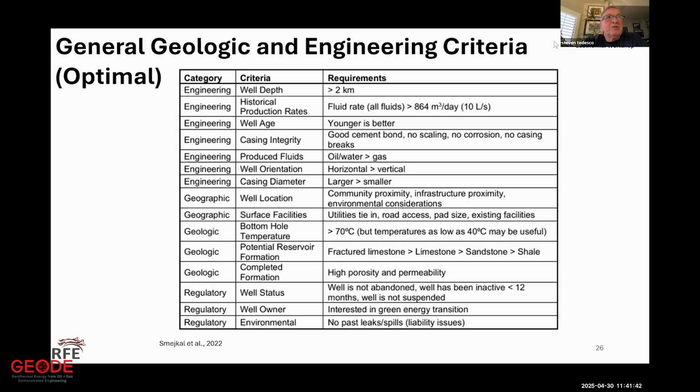You might even run a temperature log. You might do a whole variety of things downhole. You might collect samples of the fluids and the gases, because all of that impacts how the well is going to perform and how long you're going to have stable tubulars in the hole.